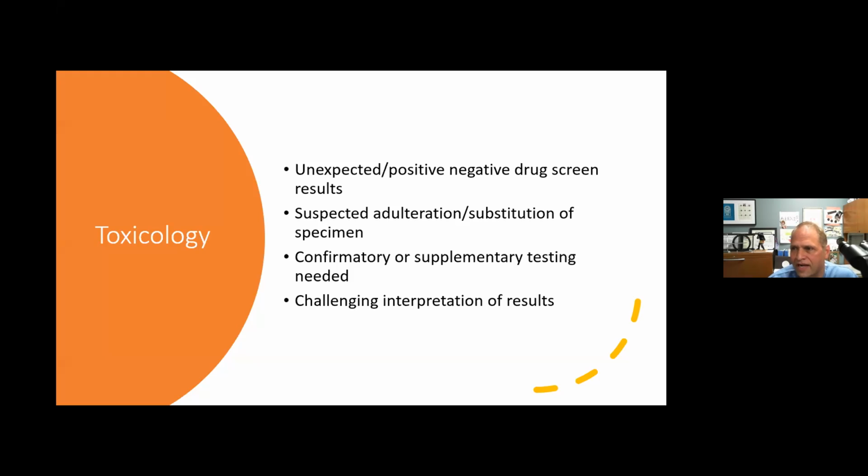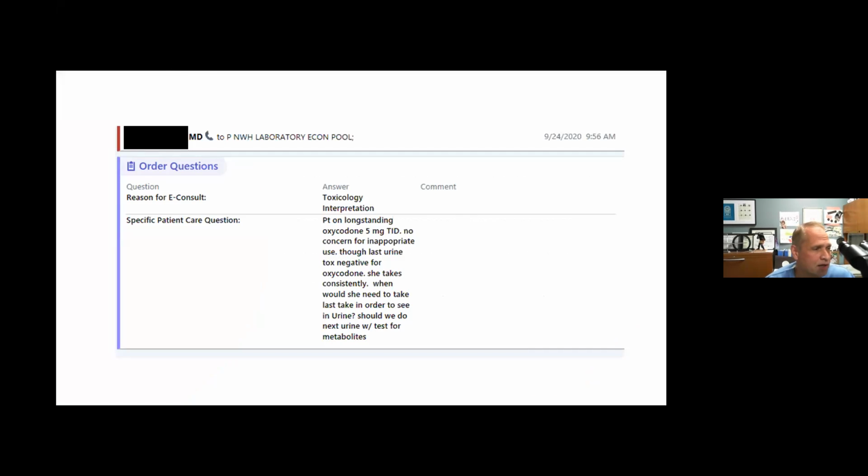So the big categories that come up when looking at a tox screener: is there an unexpected positive or negative result? And that's the drug screen that we run in-house on urine. You may be questioning whether there's suspected adulteration or substitution of a specimen, meaning somebody has swapped out the urine or added something to it. You may be wondering about the sensitivity of the test, whether we need to do more testing, such as a confirmation test, or it could just be a challenging interpretation. A patient is on multiple medications. There's an unexpected positive or negative there. You don't really know why. This is a perfect opportunity to reach out, and I'm glad to help you go through this.